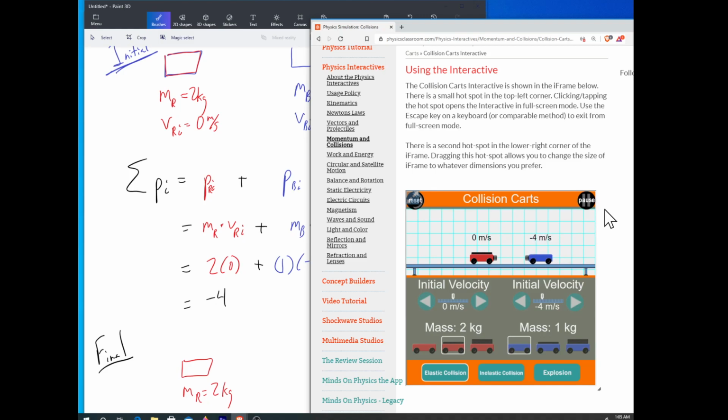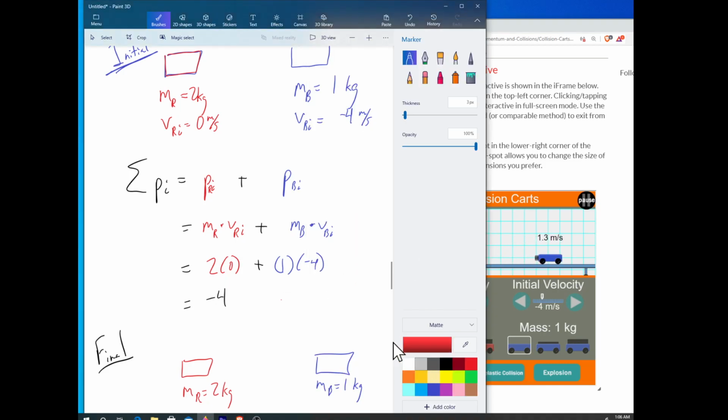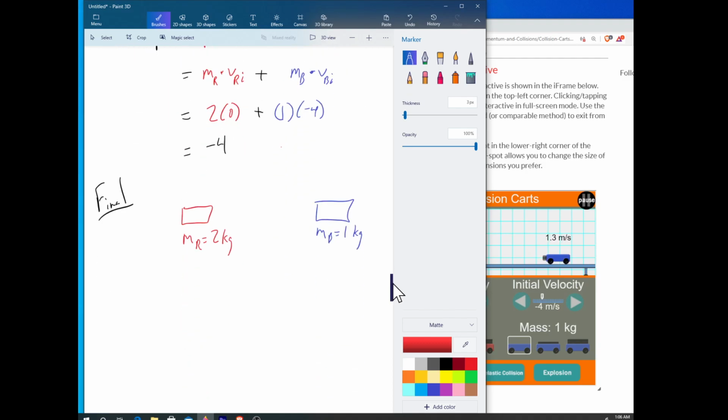It's going nice and slow because I didn't set it too fast and I kind of had it far away. Okay, there we go. So they collide off each other. One bounces back at -2.7 and the other at 1.3. So we'll write those down. Our velocity final of the red car was -2.7 meters per second. The velocity final of the blue car was 1.3 meters per second.